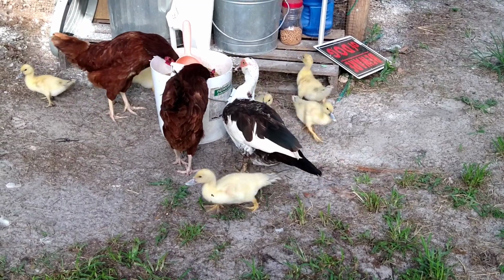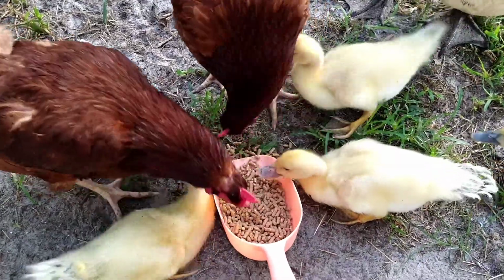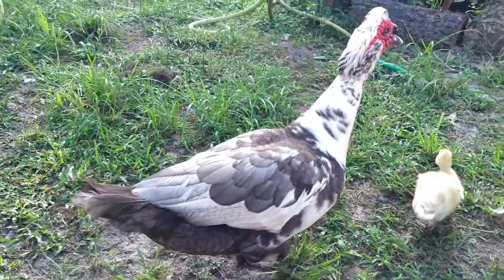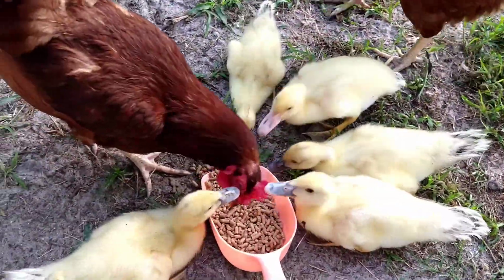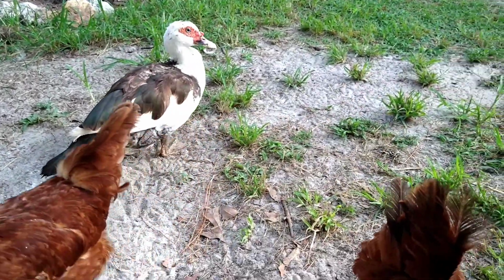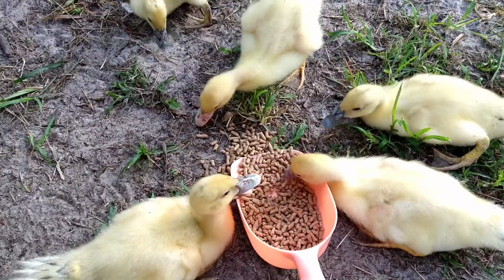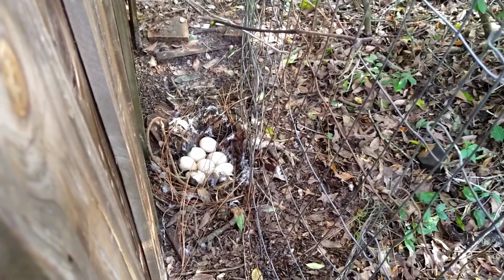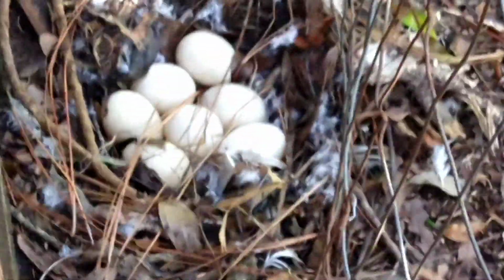And this is what it's like trying to get the bucket ready. Every morning I start with these guys first. And of course there's always a couple of Rhode Island Reds that hop the fence because they're greedy. But have no fear, they'll go right back in just a minute. That's the mama Muscovy. And of course these are her babies. And this is what she thinks she's hiding. Spoiler alert, we found them.